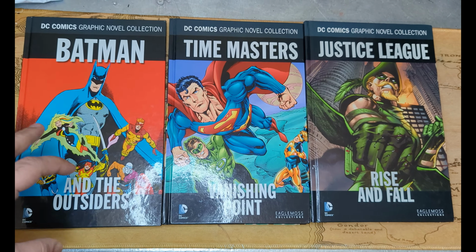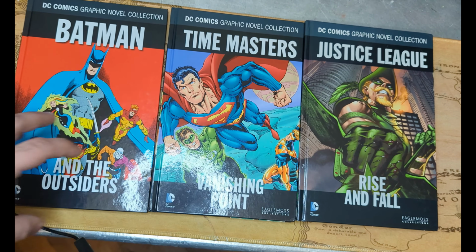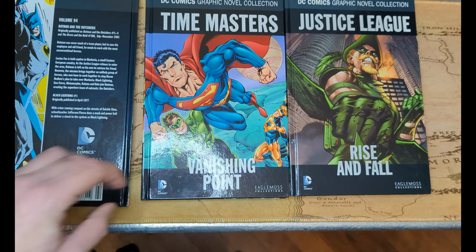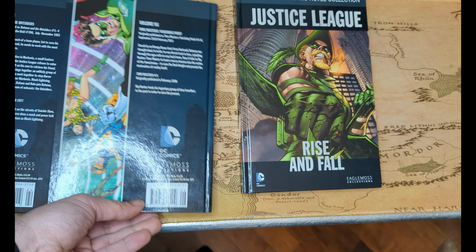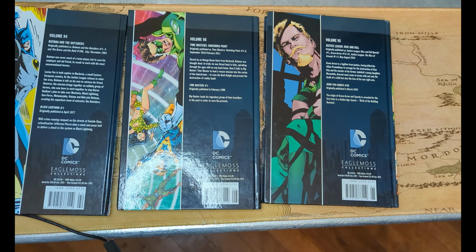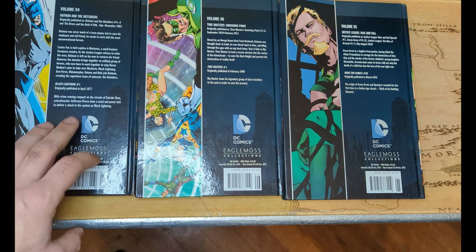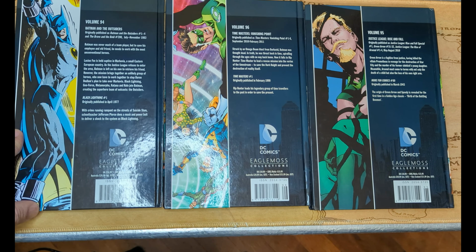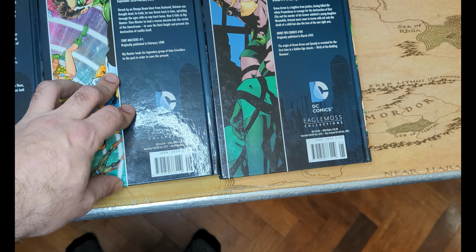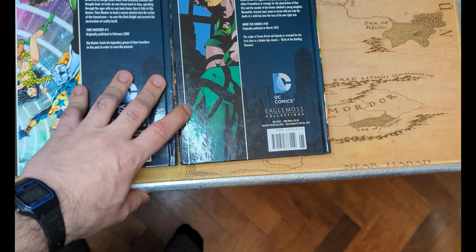I've got an update for you on the DC graphic novel collection. Like I said, these are getting harder and harder to obtain, but I managed to get the next three in the collection, which are volumes number 94, 95 and 96. So we've got two Justice League stories and a Batman story as well, from different eras, more Silver Age and modern day, with this one being in 2011 and this one being in 2010. So let's go through those.